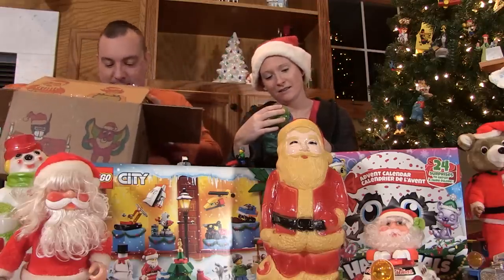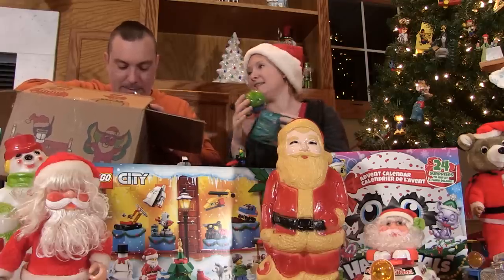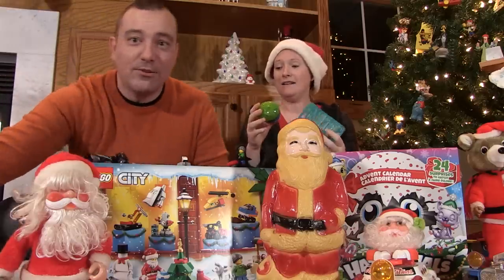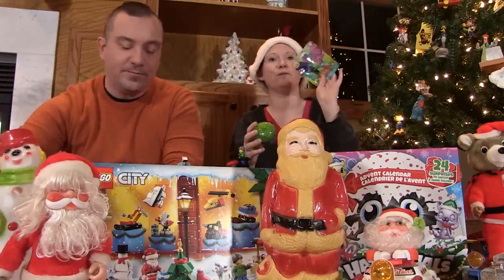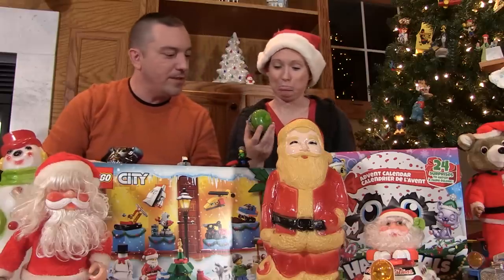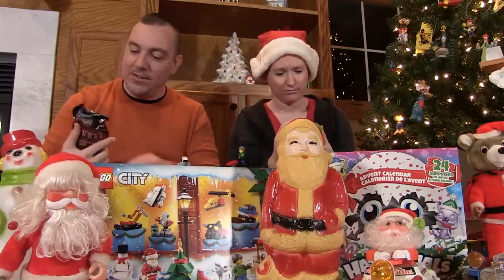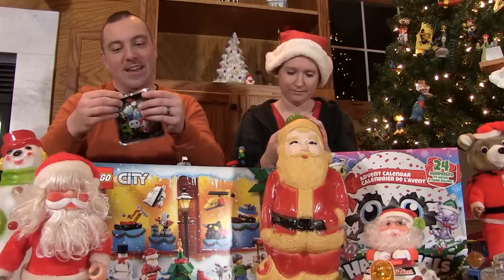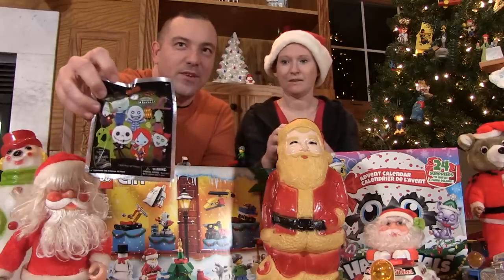It's a little Woozy. Oh no, the creepy Frosty, I'm sorry. And Trolls. Okay, you got a Trolls thing and a little Woodsies. I've never seen those. All right, so I'm going to do a Venom Dome and a Nightmare Before Christmas figural keychain.